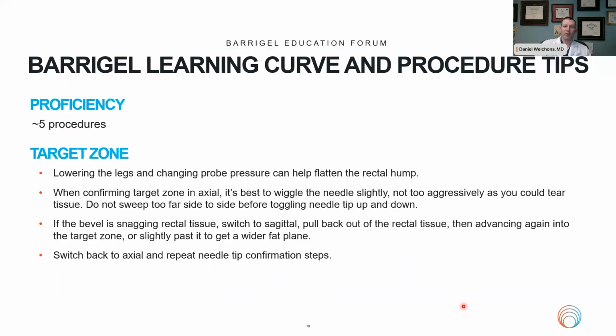What I found from my personal experience, having no prior history of doing transperineal procedures, not previously doing SpaceOAR, is I felt like after about 5 cases, I was able to do most of it on my own. You're going to find that within those 5, maybe 1 or 2 are pretty easy. Another one might be a little challenging, and another one might be a little more challenging as far as fibrosis goes. That's typically the most challenging issue that arises when you're doing the Barrigel. However, there are some other things that you might run into.